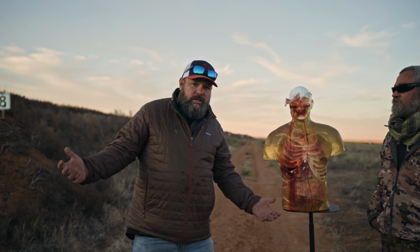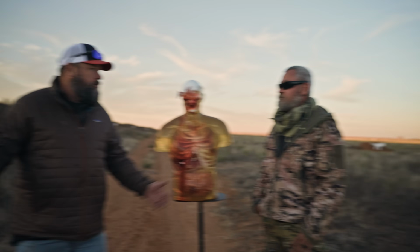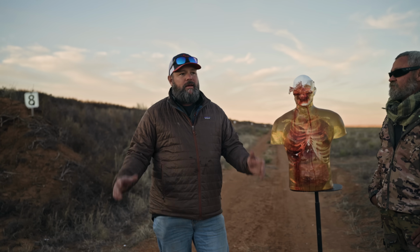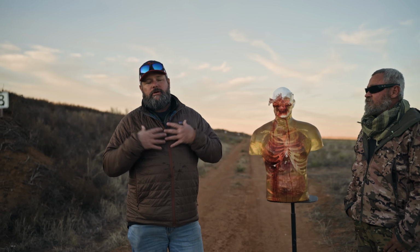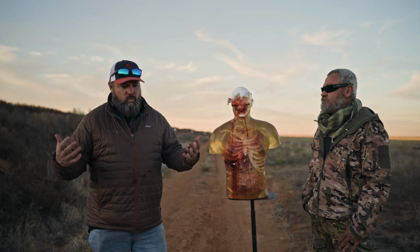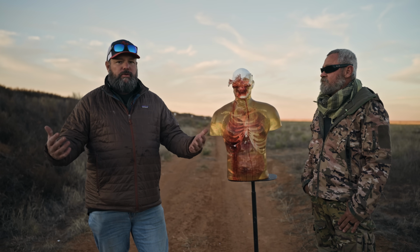Can you afford to shoot a 6.5 Creedmoor? That's a good question. You can shoot 3 barrels out on a 308 versus a 6.5 Creedmoor, but in my opinion, you're not undergunned, you're not missing out, you're well armed and capable with a 308.